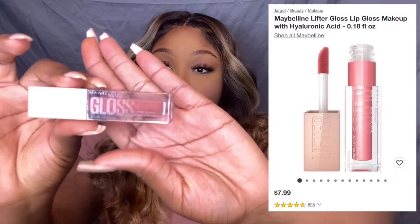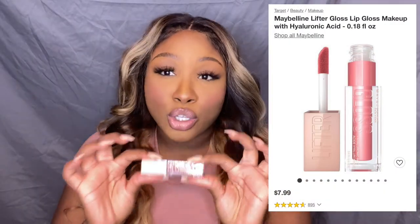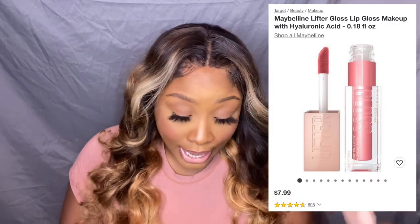And y'all, if you do not have these glosses, and when I say these glosses, because I got so many colors, let me see. What's this right here? This is Amber. Go get these. These glosses are the truth. They've been out now since last summer, and they retail for about $8 at the most. And when I say bomb, can we talk about the lip? Can we talk about the bomb? Go get it right now.